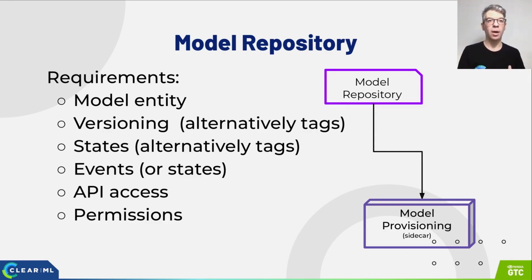And then at the end, we have events. Think of events as the ability to trigger something in the system when we have a change. If we think about the model provisioning, what it can do is poll the state of the entire model repository, and when there is a change, it needs to be able to understand what that change is. So a new model being provisioned, deployed, or published, and it needs to fetch the data and configure the serving engine itself in real time. So that's events from this perspective.